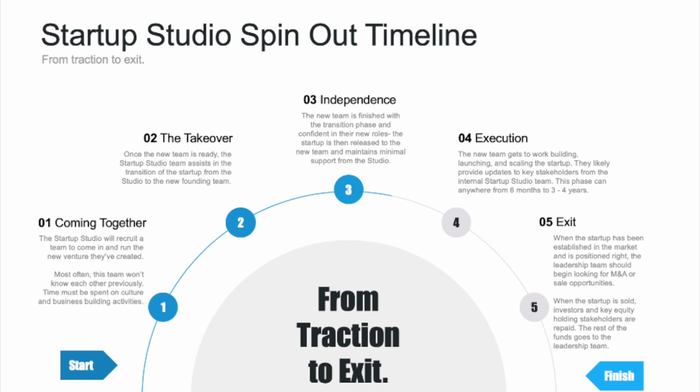I should note that it's best to keep the lines of communication open here. If the new team has a question or runs into an issue, they should feel confident in being able to call your team to get help. Step 4 of the takeover involves the actual execution events of running the startup. The new team should figure out how to make the real product from your MVP and continue to refine it as they launch. This phase can take anywhere from 3 to 4 years because the new team needs to scale the venture and capture a percentage of the market.